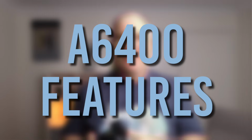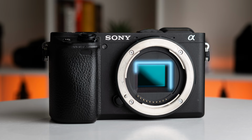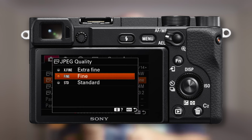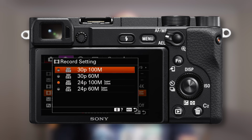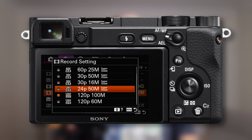The Sony a6400 was released in 2019. It has a 24.2 megapixel APS-C sensor. Let's just call it 24 megapixels. It can shoot still images in RAW or JPEG image quality up to 6000 by 4000 pixels. It's a crop sensor camera, not a full frame camera. It shoots 4K video at 30 frames per second and 1080 up to 120 frames per second.